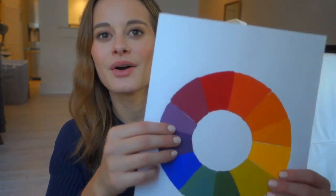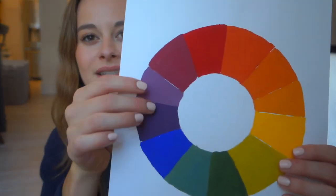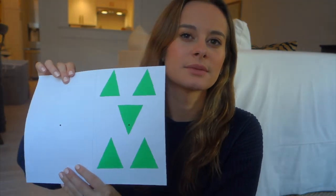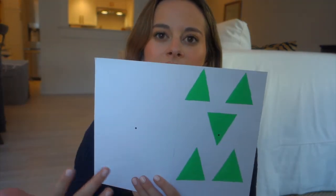I love like how textured the paint looks. Again, the same kind of art where the color is the same in the middle, but you just put it next to different colors, and they look different. And then the last ones I have here are just kind of like random projects we had to do where, I mean, I would never frame that. I'm not gonna show you those because they're kind of boring.